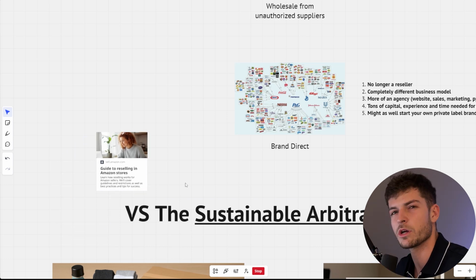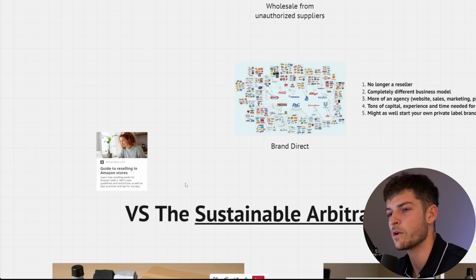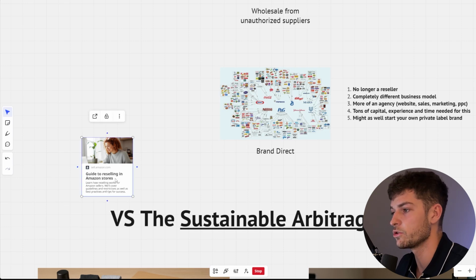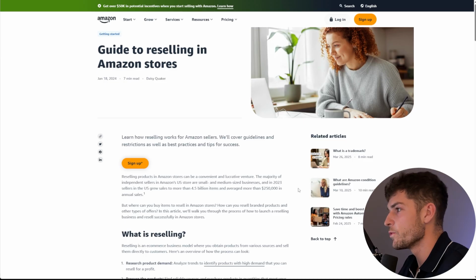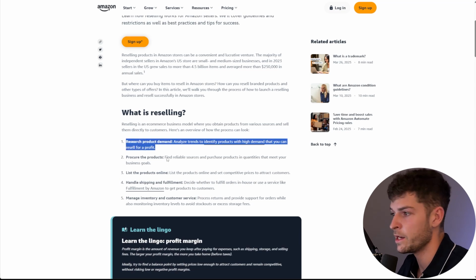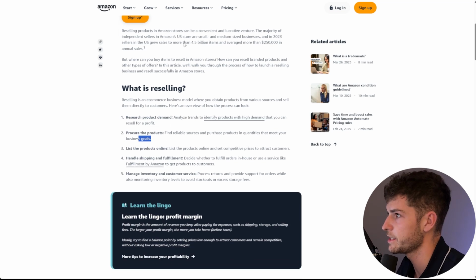Because people think that arbitrage and RA and these types of models is not a reputable means of selling on Amazon. They think that the only legit way is wholesaler, Brand Direct. Look, this is an article directly from Amazon themselves. Guide to reselling in Amazon stores. What is reselling? Research product demand, procedures, and so on. Here's a link. You guys can look at it yourself.